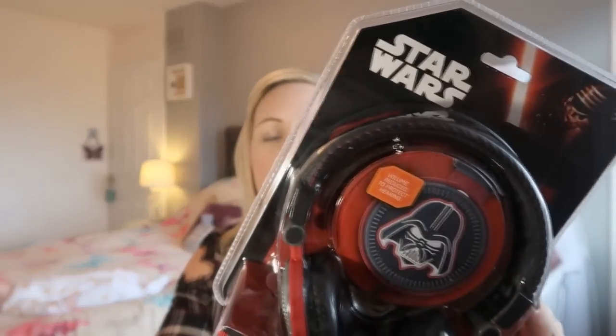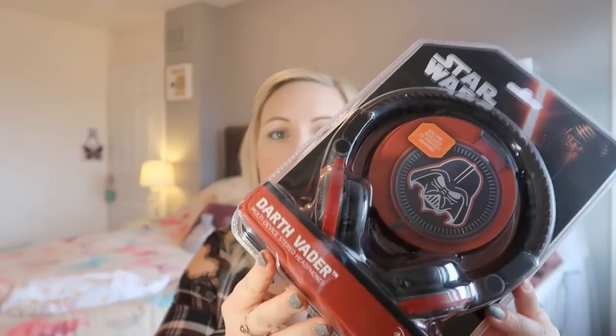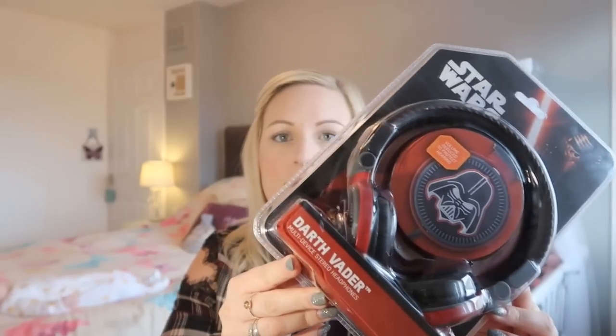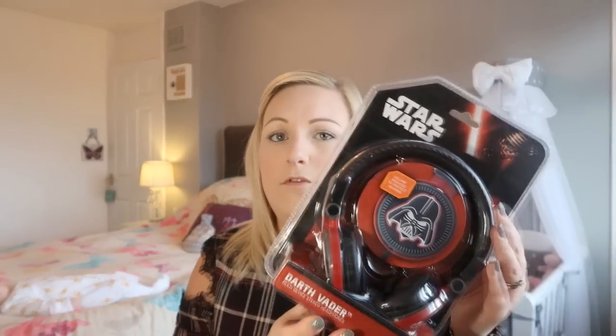But I did find a couple of gifts in there which I thought was quite good. Now this was from their £5 range, not their £1 range, but I got these Star Wars headphones here. My eldest has actually broken his headphones. He's absolutely obsessed with Star Wars. These seem perfect. They're Darth Vader, £5, can't go wrong, brilliant.